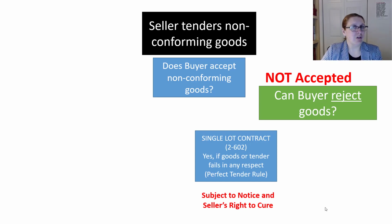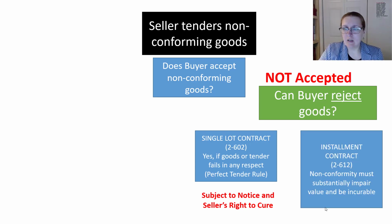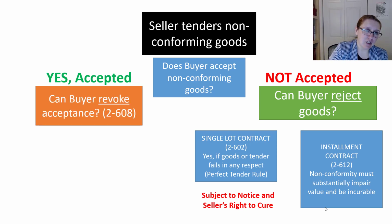Let's say instead your restaurant goes through a lot of mugs, and so you have an ongoing installment contract with your seller that they will send you 100 mugs on a somewhat regular basis. In that case, the nonconformity must substantially impair the value of the contract and be incurable. So if, for instance, you're just so deeply offended to receive scarlet mugs as a Michigan fan, that's probably not going to be enough of a basis under an installment contract to substantially impair the value and be incurable.